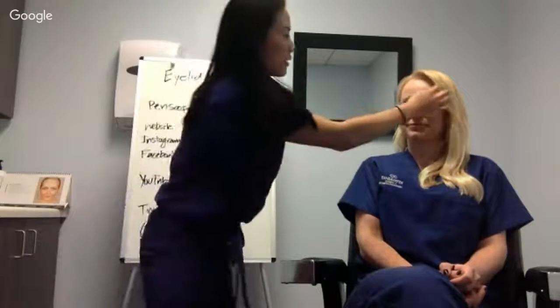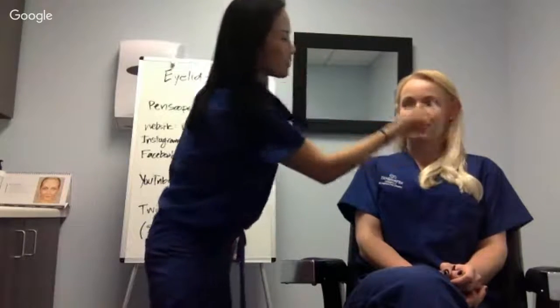So Anna, do you notice any differences between your eyes? Yes, I think my right side's smaller. Yeah, so your right side seems smaller. Your eyebrow shape is also different. You have a higher peak on the left side, okay?